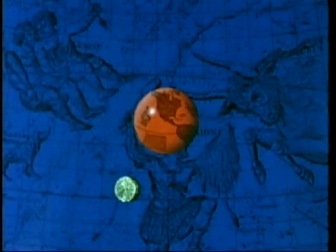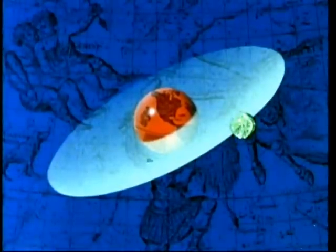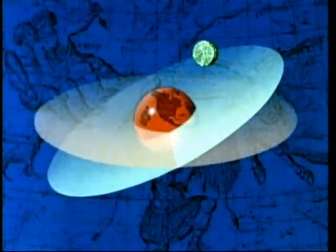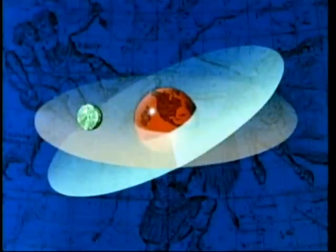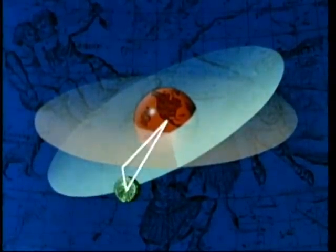Before we can go further, it is again necessary to look at the Earth-Moon geometry. As the moon revolves around the Earth, with the Earth as its center of revolution, the plane described by the lunar orbit is called the moon orbit plane. The moon orbit plane is inclined to the Earth's equatorial plane at an angle of about 28 degrees. As the moon moves around the Earth, it changes its position relative to the equator.